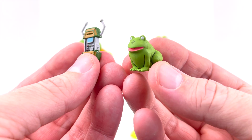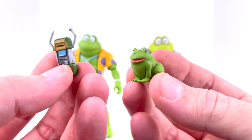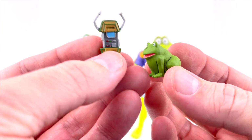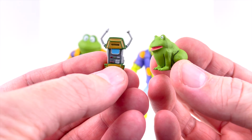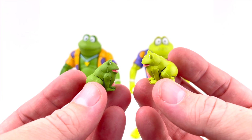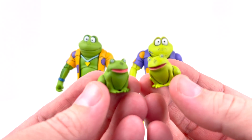As I said before, they each get a small version of themselves. Now you can see that they each are colored based on their actual color, so his is a little bit darker. He also gets the turtle communicator. And just to show you real quick, here are the two small turtles. You can see their color actually matches that of their mutated counterpart there.